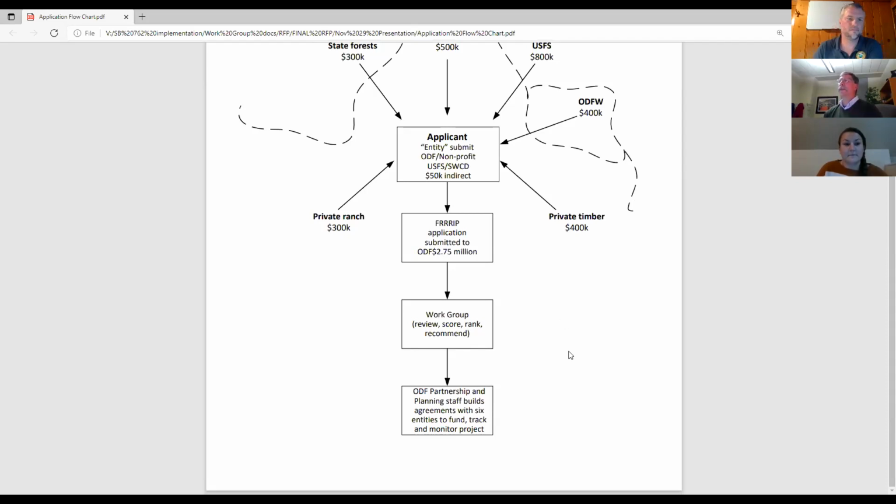And then we have an opportunity, once we get to that funding level in mid to late January, now ODF, my shop, a very small team that really has to manage these across the landscape, has an opportunity to tease out the individual budgets and the individual scopes of work with each one of these entities to make sure that all of those expenses can be reimbursed in a timely manner. And so it does a couple of things.